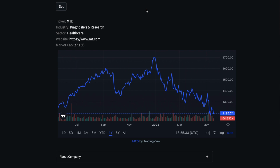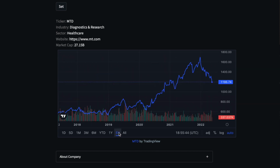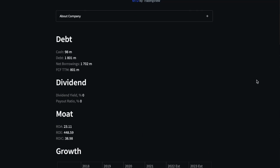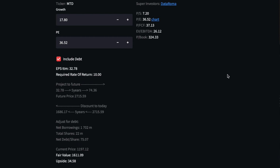It produces medical devices. We can see that it has gone almost nowhere for the last year. It is significantly up for the last 5 years. We see that debt seems not to be an issue for MTD. It doesn't pay a dividend. It definitely has a moat according to these numbers. The average growth rate was around 5–10% for the last 5 years. But analysts are projecting the growth rate for the next 5 years to be around 17%.